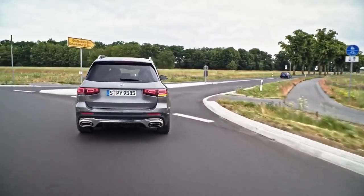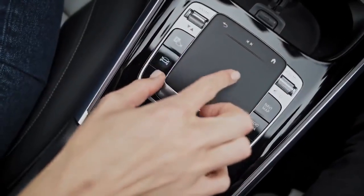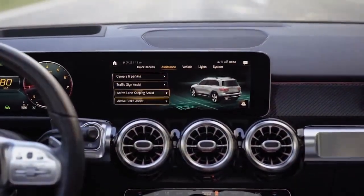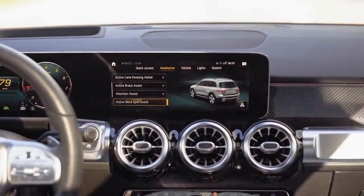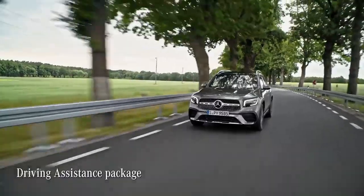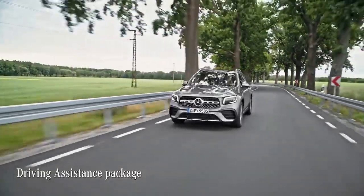Finally, we have a couple of really smart systems in our GLB that have all made their way from the S-Class. They reduce the risk of accidents, so passengers and road users are effectively protected. This way, you are able to reach your destination safe and sound.